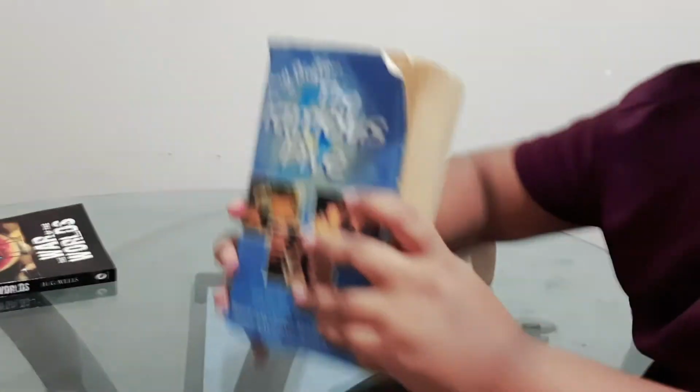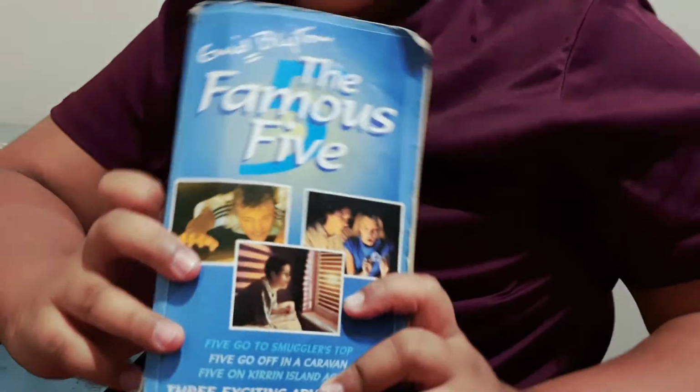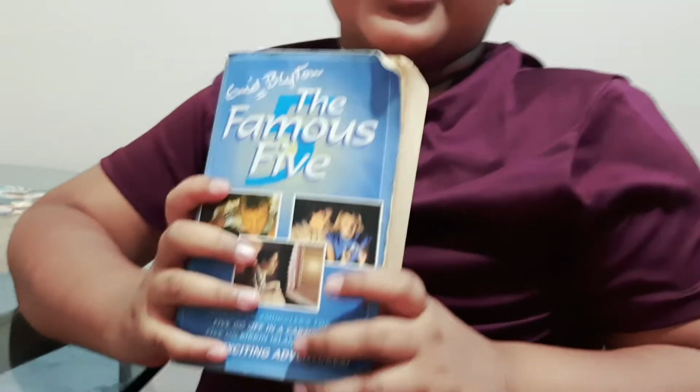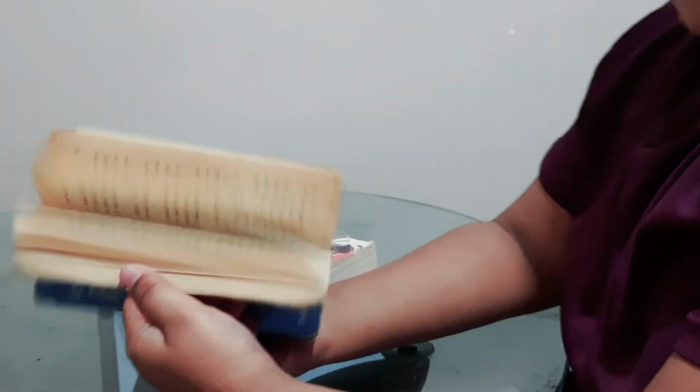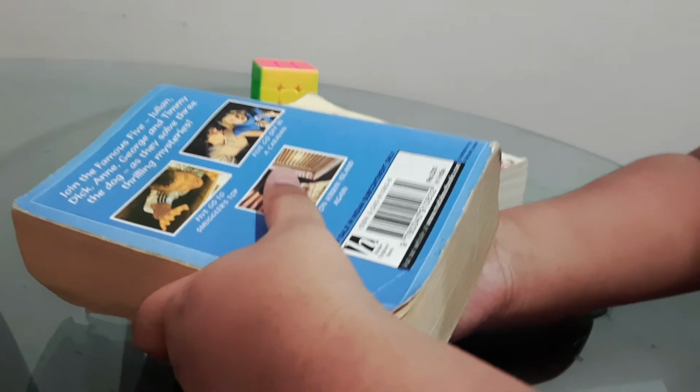And here, this is the book, and if you remember it, you can buy it on Amazon. It's a big book, and it's three in one.